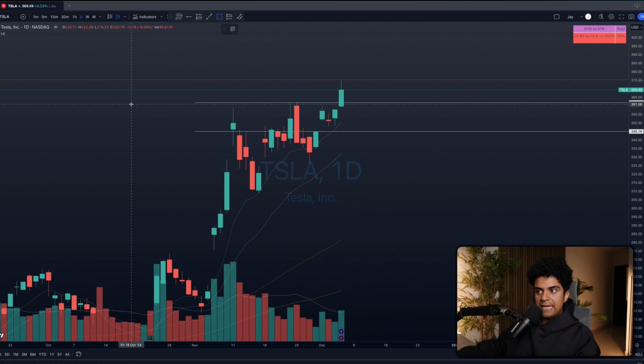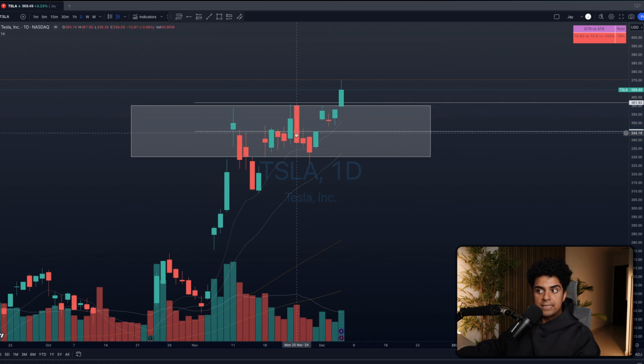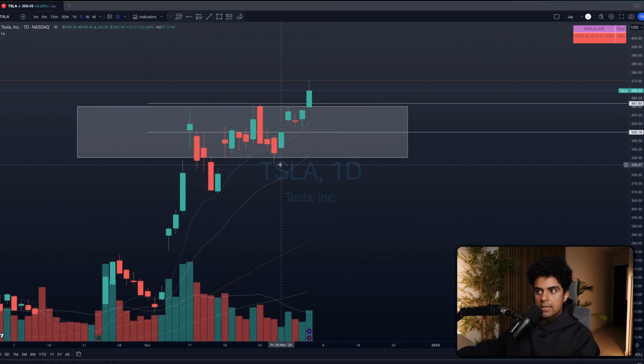This is called the daily range breakout setup. That means that we have formed a range between, say, 330 to 360 for the past 3 weeks approximately since this rally towards the upside. So now if we get a breakout above 360, I'm going to be watching it for a push towards the upside. Now, if you ask me, why not on this day?